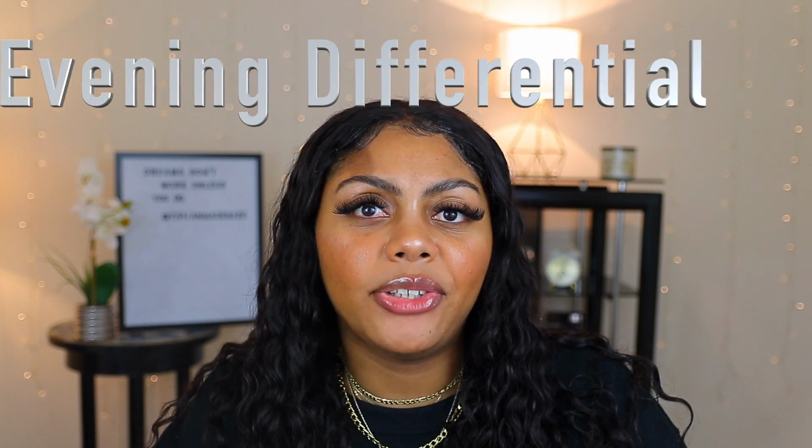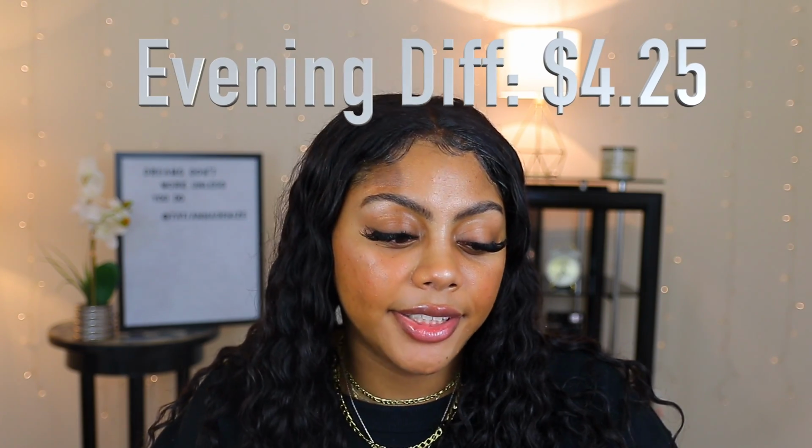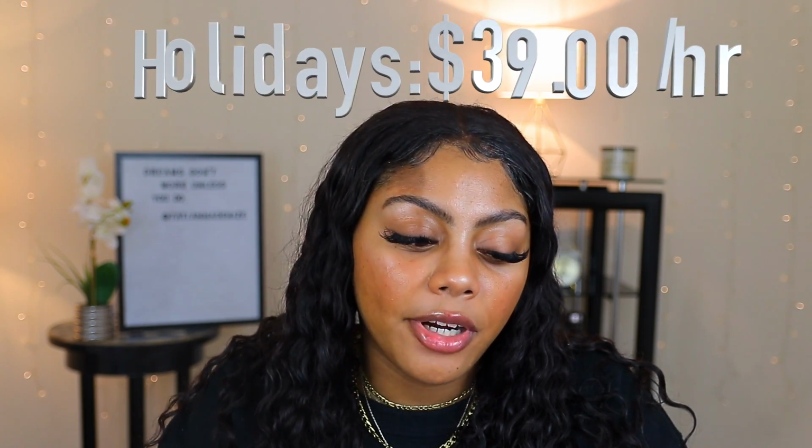But we also have differentials. We have the evening shift differential, which I think is from 3 o'clock to 11 o'clock. Even if you're on day shift, you'll get the evening shift differential from about 3 to 7. The evening shift differential is $4.25. If you work night shift, the differential is $4.50. If you work holidays, you get holiday differential, which is time and a half. I make $26 an hour, so I'll get $26 plus the 13, so I'll be making $39 an hour.